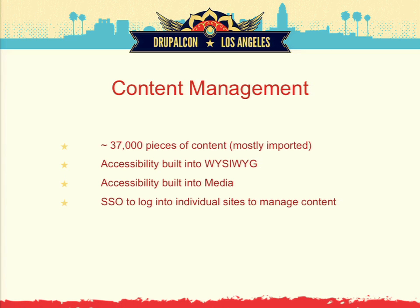For the content itself, there's about 40,000 pieces of content. Most of it was migrated in through feeds or other sources. Again, the accessibility was built right into the WYSIWYG, so when they created new content, we could make sure it would pass, because bad things happen when you're not accessible, I guess. That's what they tell me. They get sued. And same thing with the media. So with the images, we were able to bake in a lot of the accessibility stuff for alt tags, title tags.